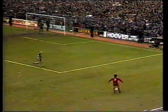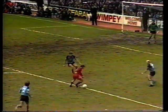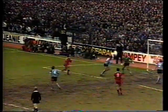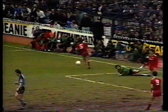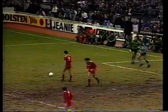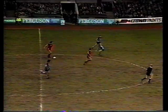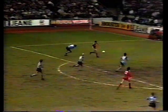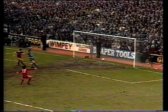Delightful ball there by Walk. Here's Johnston, and now Dalglish. Johnston a deep one there, and a foul on Shilton by Walk, and a free kick to Southampton. Well, desperately sorry, you have to feel sorry for Bond in a semi-final like this, where he really has played so well. Here's Case.